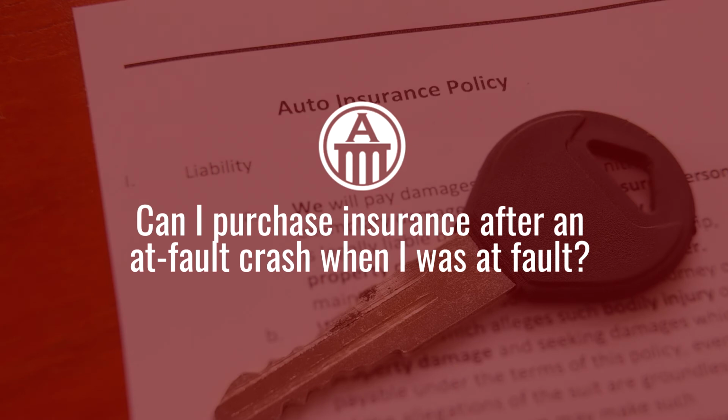You can purchase auto insurance in the state of Florida following an at-fault collision. You will have to get an SR22, which is a state-run insurance program, which requires you to pay your premium in full, otherwise they will not reinstate your license.